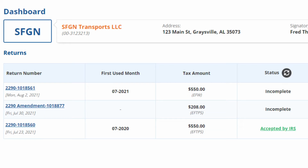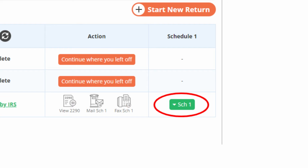You can go ahead and get a copy of your 2290, and that way you can include it. If you filed with Express Truck Tax and you've misplaced your 2290, you're not sure where it is, you can always log back into your account. There's a green button that says download Schedule 1, and you can re-download it forever. It's there all the time. So you don't have to worry about, oh my gosh, I've got to keep this in a safe place. Yes, please do that. But also, that's one of the benefits of using Express Truck Tax, is that you can log in and download your stamped Schedule 1 forever. I tried to use a really big word there before and it just didn't work.